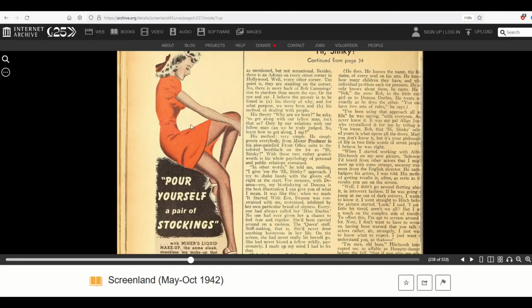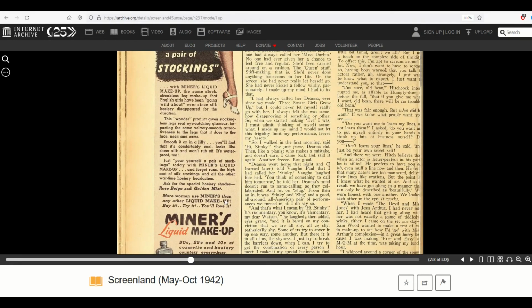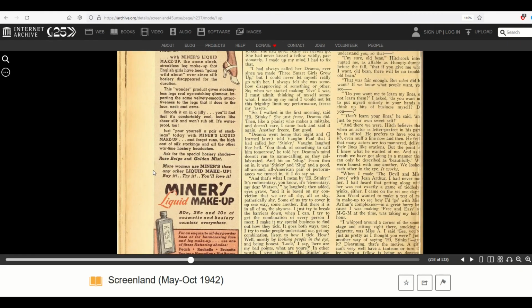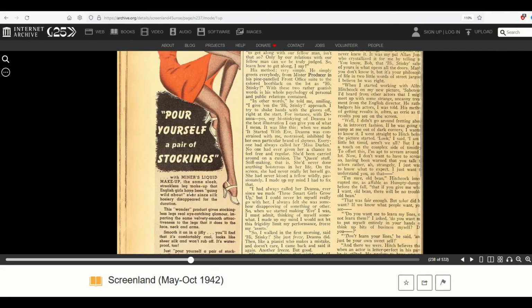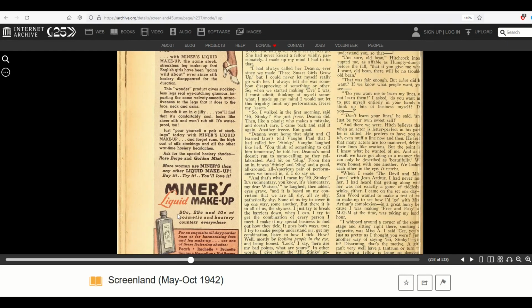Here's another one that you could use. On the left-hand side here, there's a lady with some pantyhose. It says, pour yourself a pair of stockings with Miner's liquid makeup. You could basically recreate this ad and you could run it on a t-shirt or a fine art print. Even if this company still existed, because it says copyright 1942 Miners Inc., you could change the bottom of it here. You could take the image, say, pour yourself a pair of stockings, and that would be it. You wouldn't need to have any actual branding. You could remove all the text underneath it.